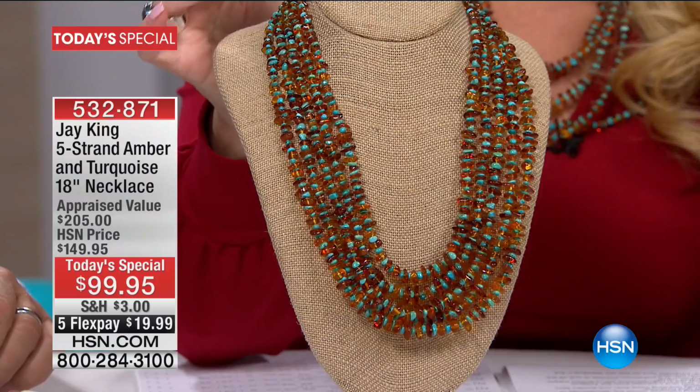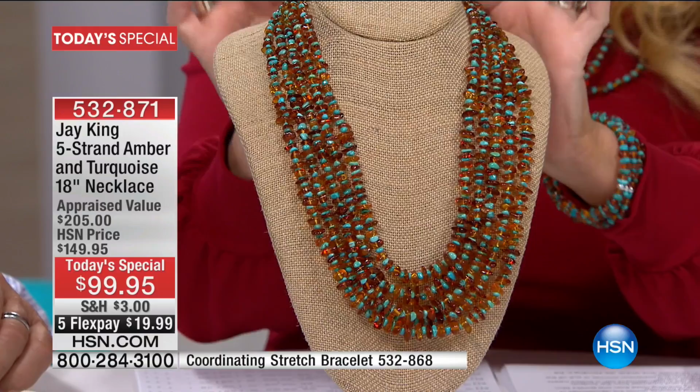Back to the necklace though, if you're looking at this and you're saying, gosh, 18 inches, I'm not sure, this goes down to 20 3/4 inches. So it is 18 inches in the five strands, but it has a 2 3/4 inch extender.